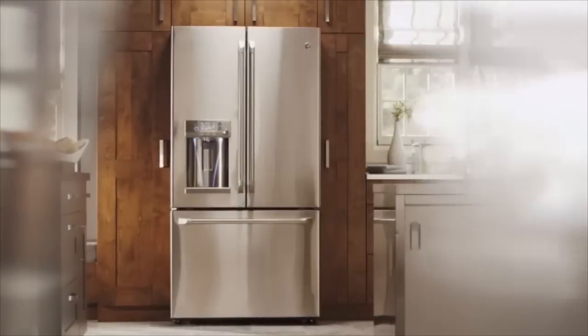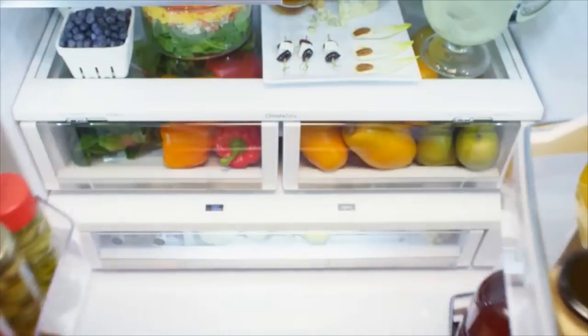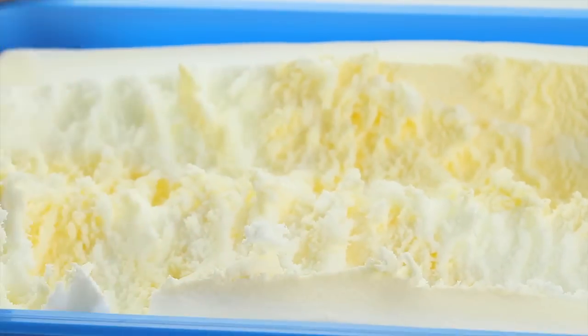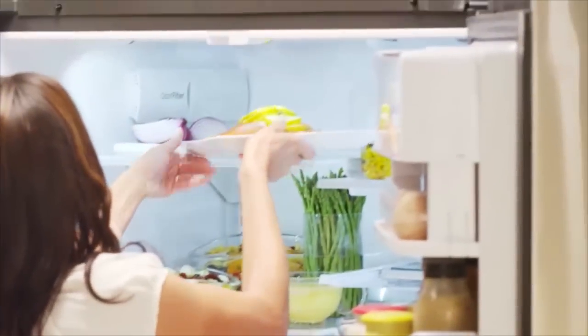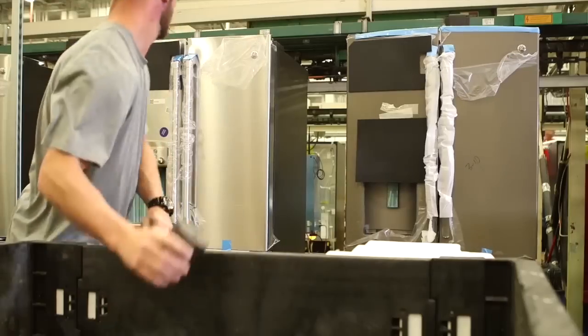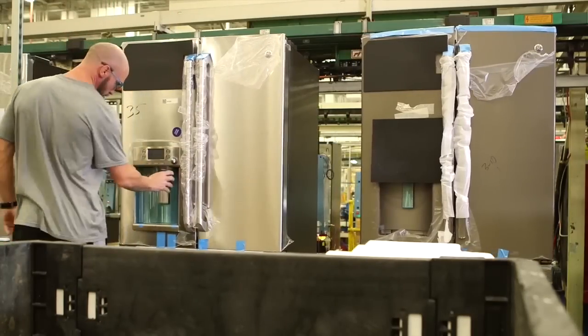Your refrigerator. What would you do without it? You go to it every day for cold drinks, healthy snacks, and some not so healthy, whatever you feel like making. But who makes your refrigerator? And how do they make it? Turns out it's a pretty amazing process.